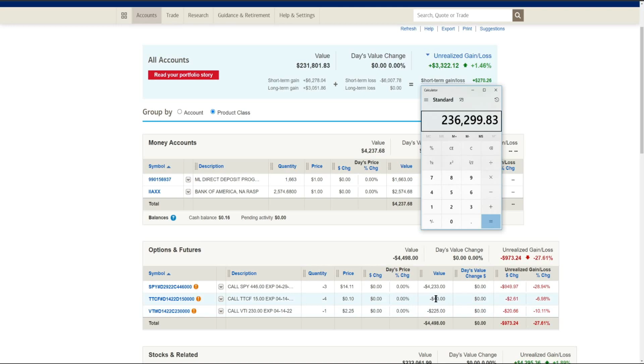I'll keep my $40 in premium from Tattooed Chef or my $37 in change. My VTI, it may expire completely worthless and I'll keep my 220 some change dollars there. My call option on SPY, if it falls below 446, it may expire completely worthless. I'll keep my premium. But if it does exceed it, then it'll actually realize it. So if I were to remove the premium loss here right now, this is where we get the actual balance of the portfolio, that 431,801.83.